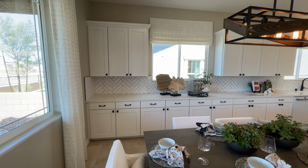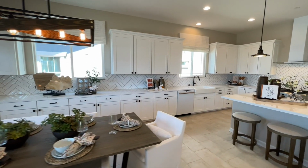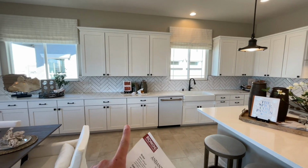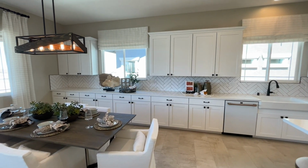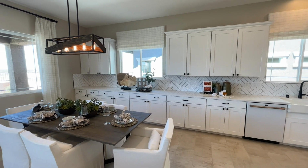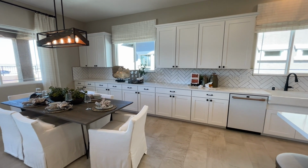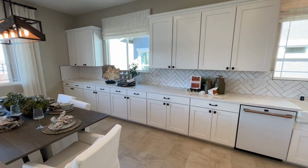So I am going to go out on a limb and guess that this whole portion is an optional upgrade. Usually the kitchen will end right here, and then they did the whole bonus storage and everything. I would 100% go for this. This is awesome with how much extra cabinet space, how much extra counter space. I mean, you could throw a full buffet in here.